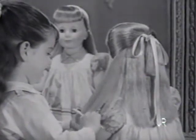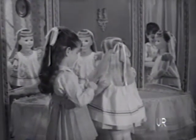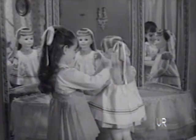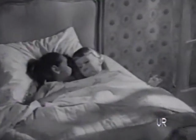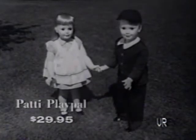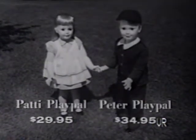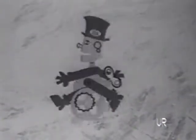Patty loves to play beauty parlor too, so comb her real saran hair, fix it like yours. Most wonderful of all, your friend Patty Play Pal never has to go home. She can stay overnight every night. Think of all the fun you're going to have tomorrow and every day with Patty Play Pal and her big brother, Peter Play Pal. Now at your nearest toy store. She's a wonderful doll. She's ideal.